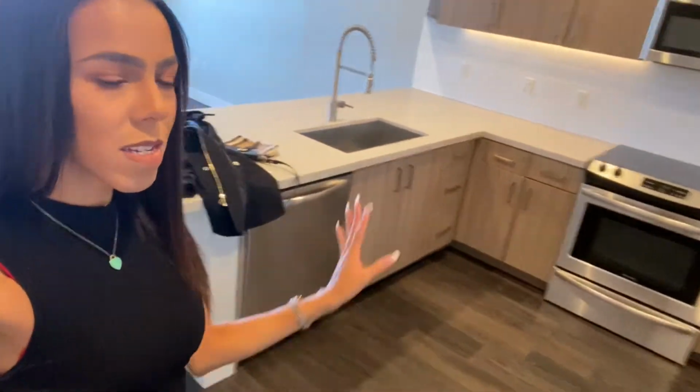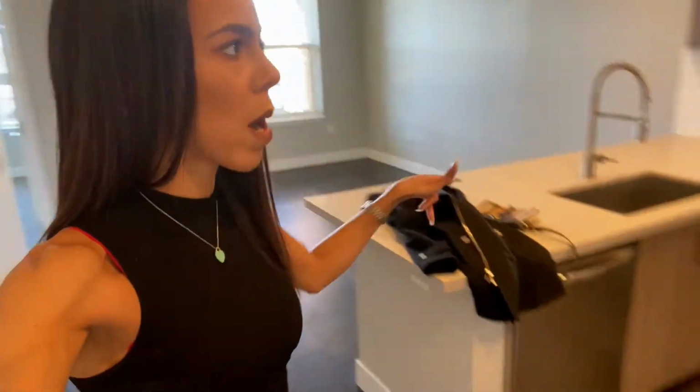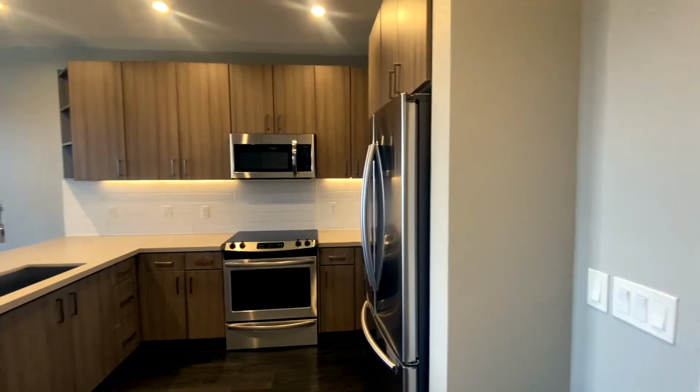This is a nice apartment. I like it a lot, but we need to hurry and go see the other unit before they're like, are you moving in up there? What are you doing? So we're now in the second unit. It is definitely smaller, but it still looks just as good. The other one definitely was a lot more bright. I will say that.